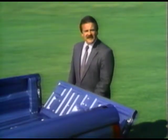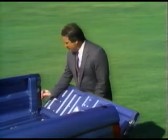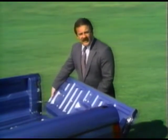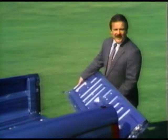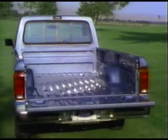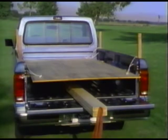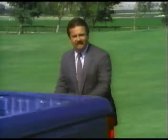In just a matter of seconds, the tailgate can be removed without tools. Just attach the straps, and the tailgate lifts right out. The Chevy and GMC compact pickups require tools to remove the tailgate. And Ranger's two-tier loading capability, stake pockets and tie-down holes add versatility to the cargo box.